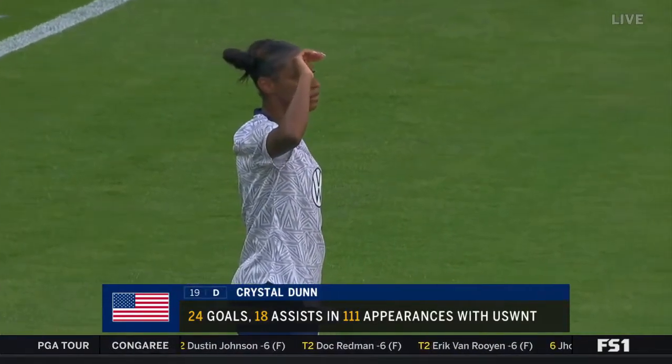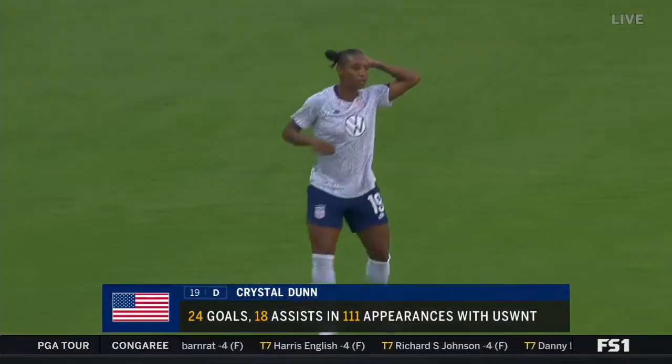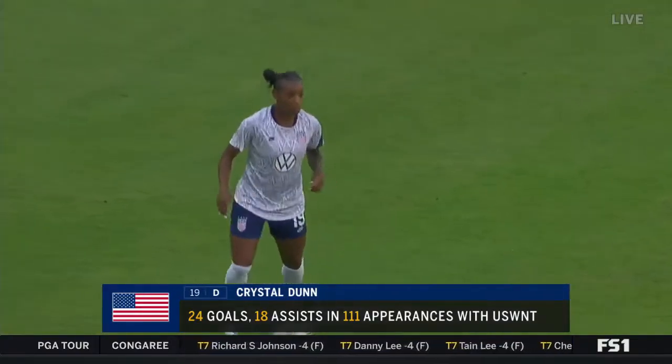Player on the field, though, Crystal Dunn, and I talked a little bit about her in the previous segment, going up and down that left-hand side. I think she'll have plenty of space, plenty of time to get forward. She loves to go forward. I think she's become really, really smart at picking and choosing when, and also understanding what her defensive responsibilities are. I love this player. I think that any team in the world, club or international, would love to have a Crystal Dunn on their team.